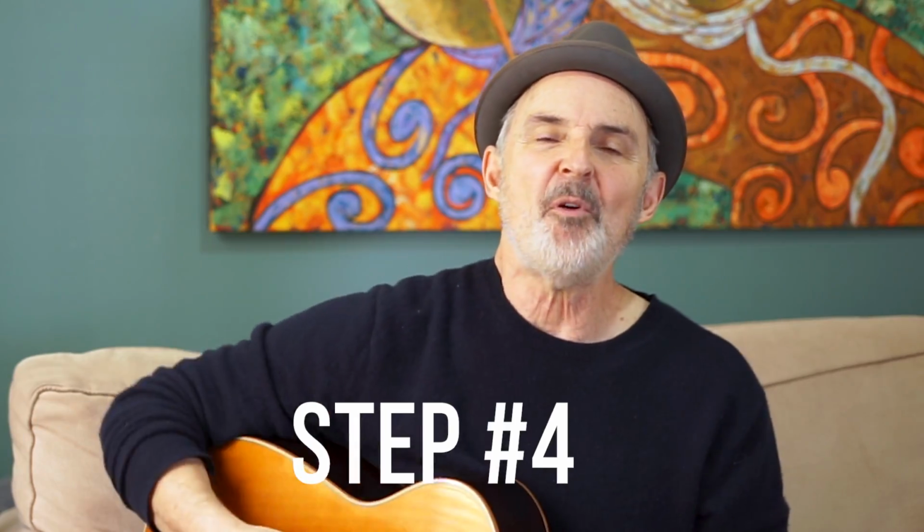For this next step, number 4, we're going to up the ante a little bit. Now we're going to move the left hand to keep track. This is getting closer to what you have to do when you're changing chords. And we're going to do a varying strumming pattern as you move your hand. It's going to look like this.